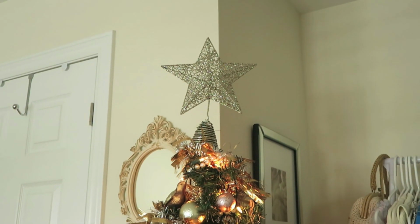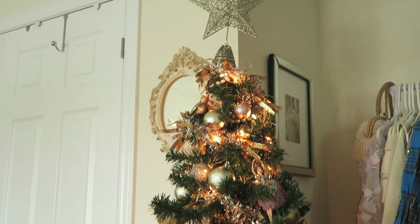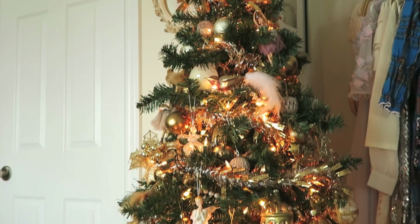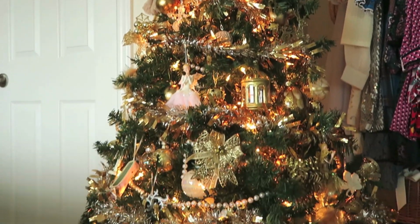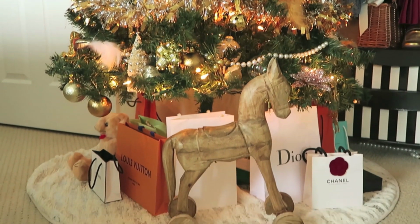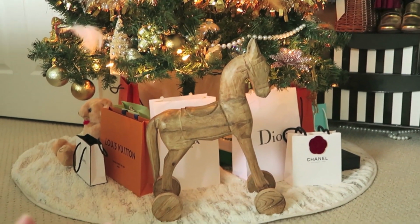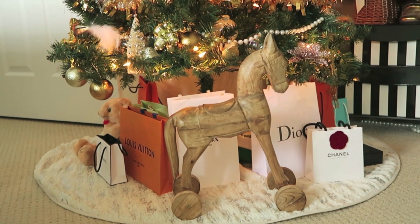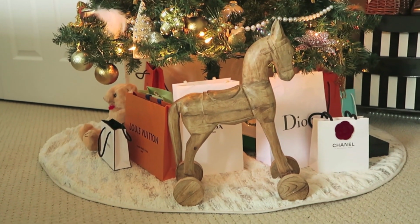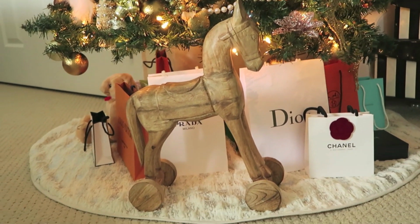There you can see the really beautiful star at the very top, and you have the entire tree, but the really fun magical part is the bottom. So here I just have this wooden horse. I recently got that at HomeSense and I'm in love with it. It looks so vintage and just really fun. And then at the bottom I just have these designer bags scattered randomly.